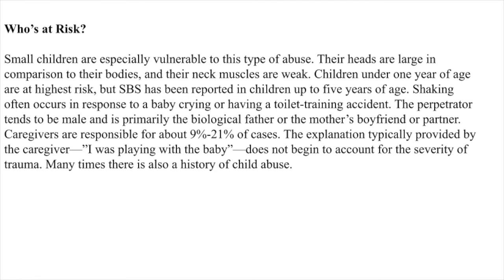Who's at risk? Small children are especially vulnerable to this type of abuse. Their heads are large in comparison to their bodies, and their neck muscles are weak. Children under 1 year of age are at the highest risk, but SBS has been reported in children up to 5 years of age. Shaking often occurs in response to a baby crying or having a toilet training accident. The perpetrator tends to be male and is primarily the biological father or the mother's boyfriend or partner.